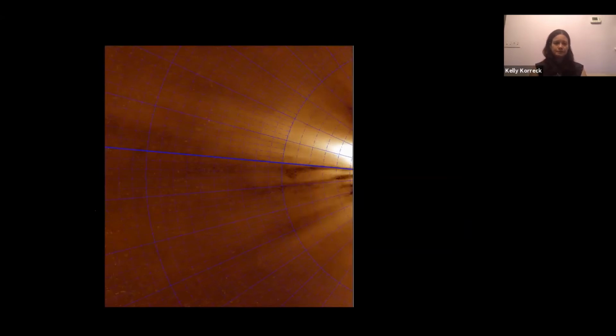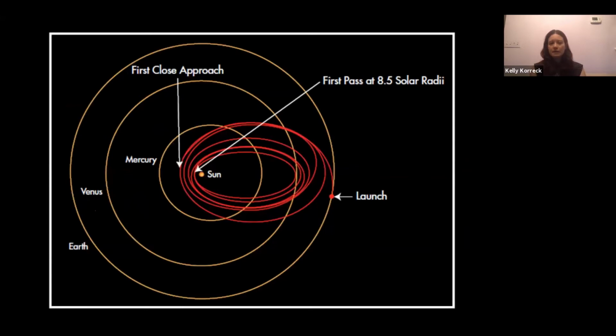So the mission design is to go from launch at Earth and go in and pass Venus, actually interact with her 7 times in order to push us further and further in. So doing a maneuver called a Venus gravity assist. So it's taking Venus, and when we get close to her, she moves us, and she pushes us in closer towards the sun every time we interact with her.